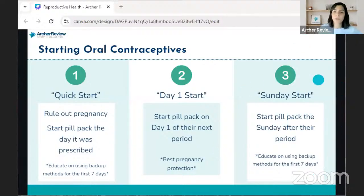And then option 3, that Sunday start that everybody seems to like, most popular, they're going to start that pill pack on the Sunday after their period. Again, they do need to use a backup method at least for 7 days and through that first pack, again, just to make sure that we've stopped ovulation, right? Because if it's a Sunday after their period, they might be well into that follicular phase, maybe even into ovulation already. So these are the 3 different methods.